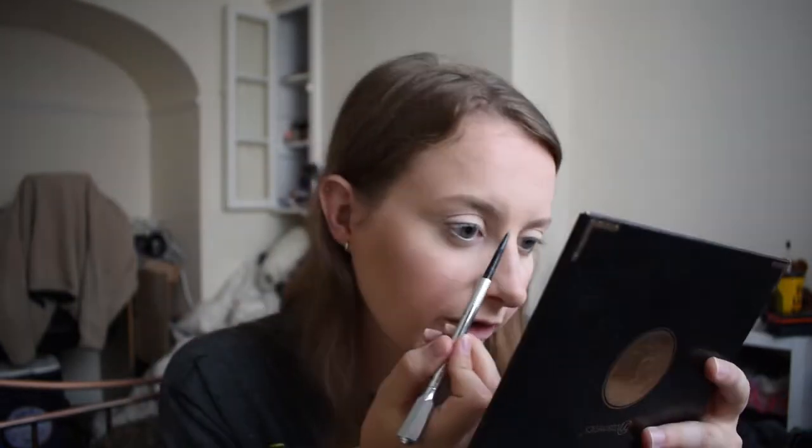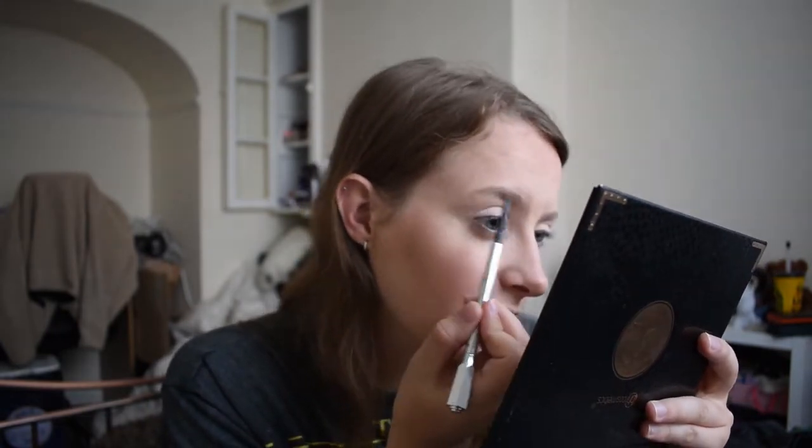And I also either use Dipbrow or I use my brow pencils. I'm just going to go in with a brow pencil today. This is the Benefit Precisely My Brow. I have it in 3.5. No, 3.75. Could be only 3.5. And when I went to repurchase, I picked up the wrong shade.